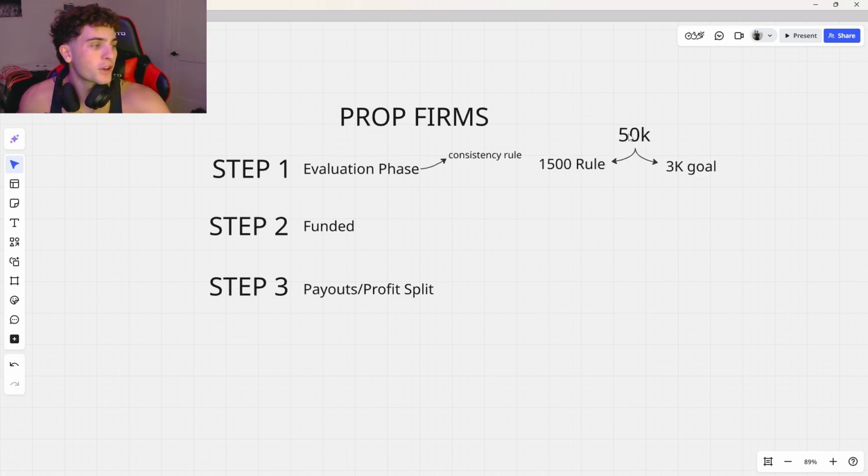Again, we're going to go over a 50K account. When trading a 50K evaluation account, you're getting funded with the buying power of a $50,000 account, and you have a 3K profit goal to pass the evaluation phase before you go to step 2, which we will get into. First we are going over the consistency rule. The consistency rule with this 50K account is $1,500 in a day or in a single trade. So you cannot pass the account in one trade. You cannot make $3,000; you have to make $1,500 or less in one trade or one trading day.